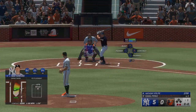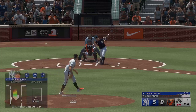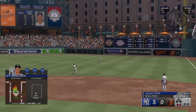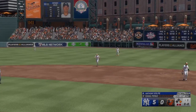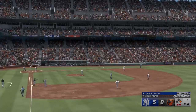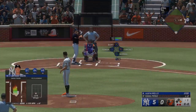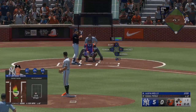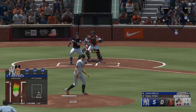Anthony Volpe stepping in now for the Yankees. Line drive, base hit. Joey gets on base and keeps it going. Couldn't have timed it any better than that. Anytime you rip a line drive the other way, you feel really good about what you did at the plate. You trusted your hands, you let the ball travel, and you took the barrel straight to it. That's great work right there.